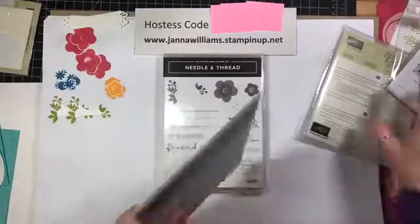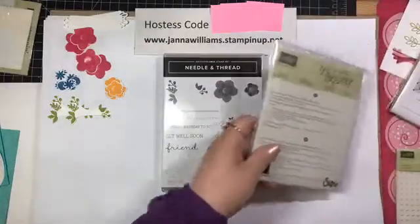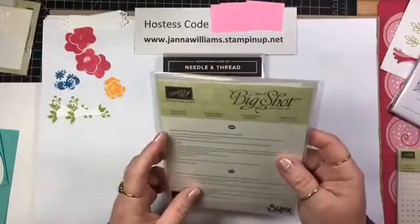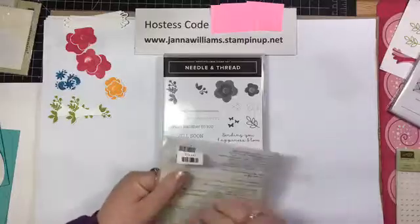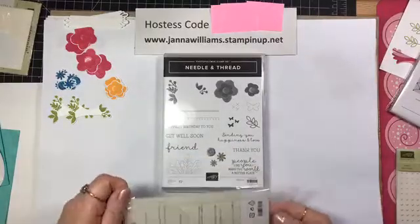And I also got, I think I got this in my kit, which was the stitched shapes. And I know I showed this before.